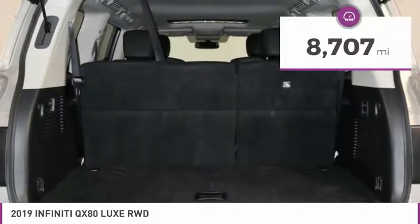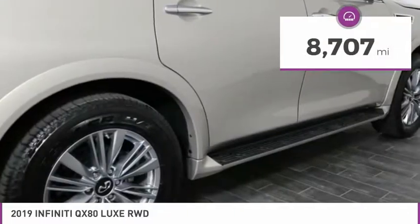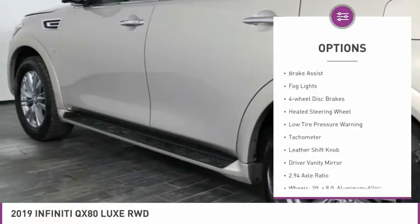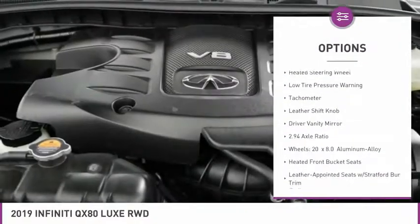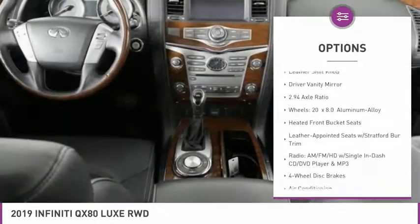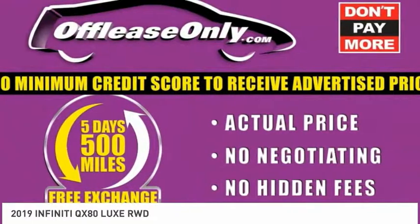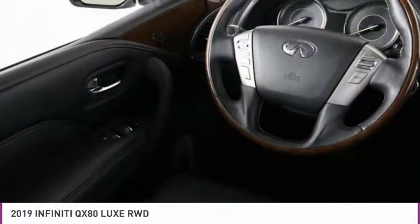This vehicle has less than 9,000 miles. Here are some of this vehicle's great options: electronic stability control, power liftgate, brake assist, fog lights, four-wheel disc brakes, heated steering wheel, low tire pressure warning, tachometer, leather shift knob, driver vanity mirror.